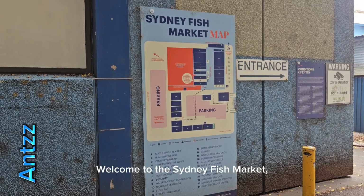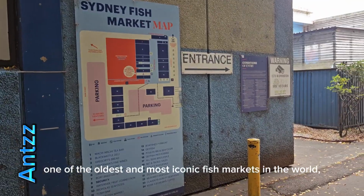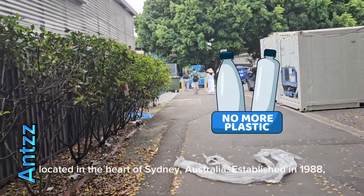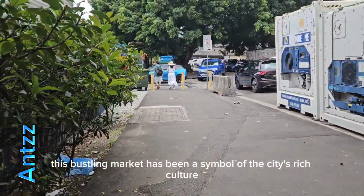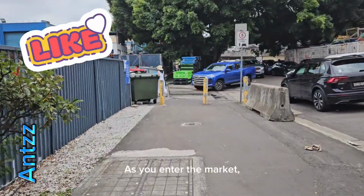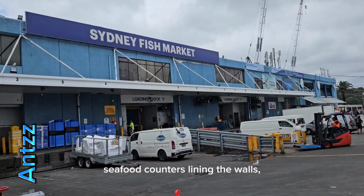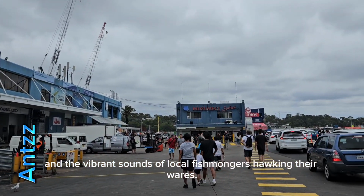Welcome to the Sydney Fish Market, one of the oldest and most iconic fish markets in the world, located in the heart of Sydney, Australia. Established in 1988, this bustling market has been a symbol of the city's rich culture and seafood tradition for over three decades. As you enter the market, you'll be greeted by the enticing aromas of fresh seafood, seafood counters lining the walls, and the vibrant sounds of local fishmongers hawking their wares.